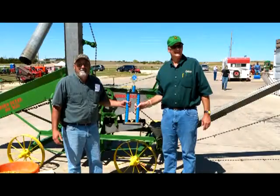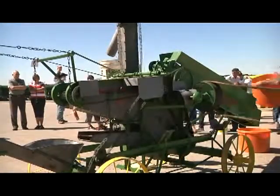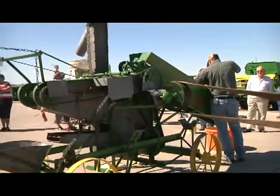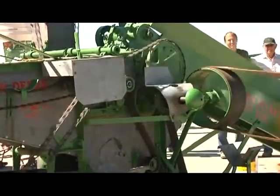We have one more to do. This is the best non-tractor entry. It is Gene Kenealing, our old friend from Rush Center, Kansas, and he had a 1920 John Deere 200. It's a two-hole corn sheller, ladies and gentlemen. He was putting on a demonstration back there and didn't hear us. But that's Gene Kenealing, Rush Center, Kansas. You bet, ladies and gentlemen.